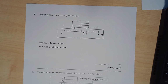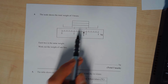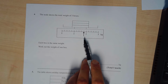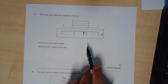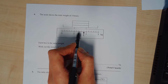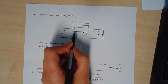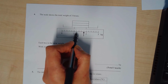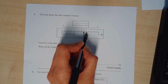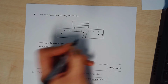Okay, so on question 4, we've got a scale showing us the weight of these 3 boxes. So the first thing I'm going to work out is what the value is that this arrow is pointing to. So it can't be going up in 0.1s because then we'd have 1.1, 1.2, 1.3, 1.4, 1.5. We need to get to 2. So it's going up in 0.2s, 1.2, 1.4, 1.6, 1.8, 2. So this value here is 1.8.